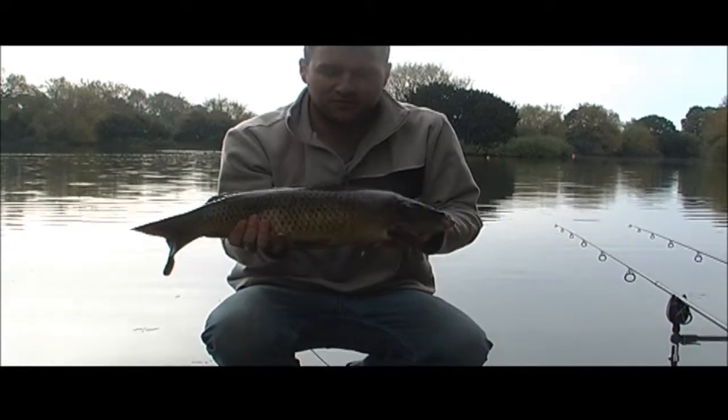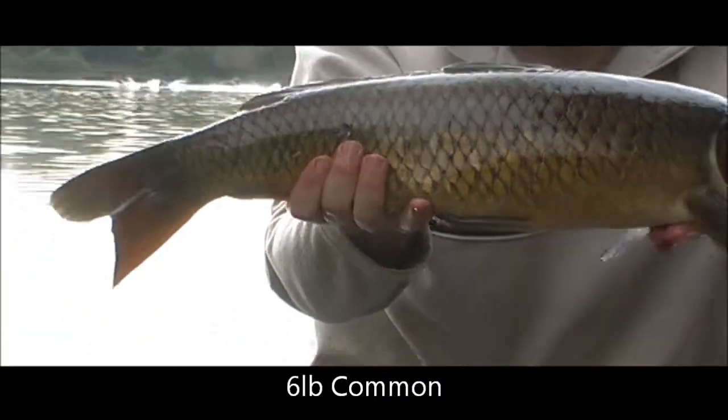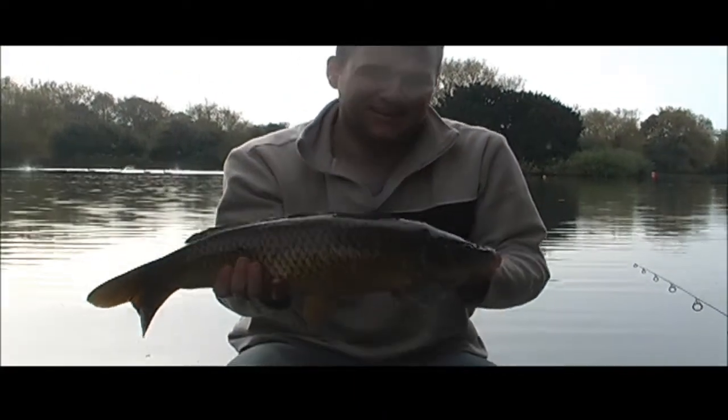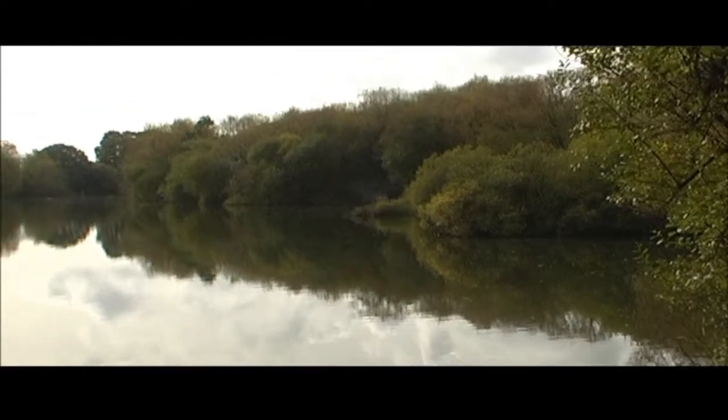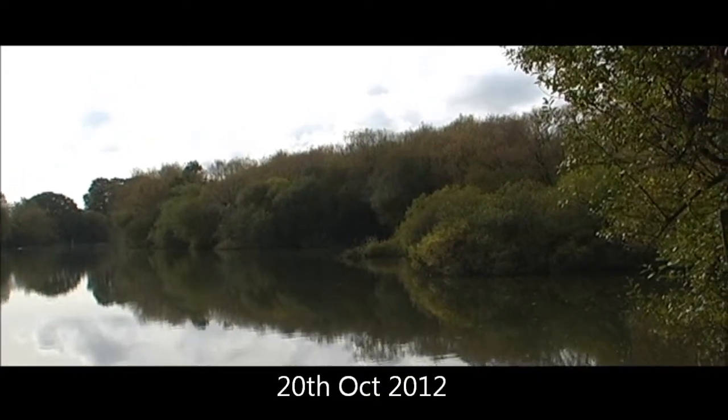Okay mate, so that's the first one from last night. So I said 6 pounds, so he's alright. Right? Yeah, nice job. This is day two, mid-afternoon. Not had any more fish since last night, which was the first one I've shown you.